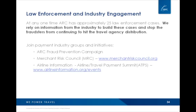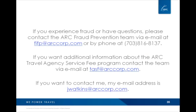Again, ARC works with law enforcement quite a bit. We work with the Merchant Risk Council. Airline Information is an organization that does great events around fraud prevention. And this is the contact information for the fraud prevention team.